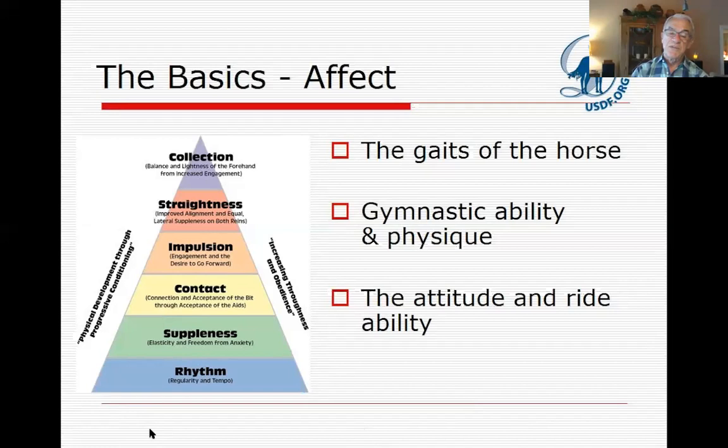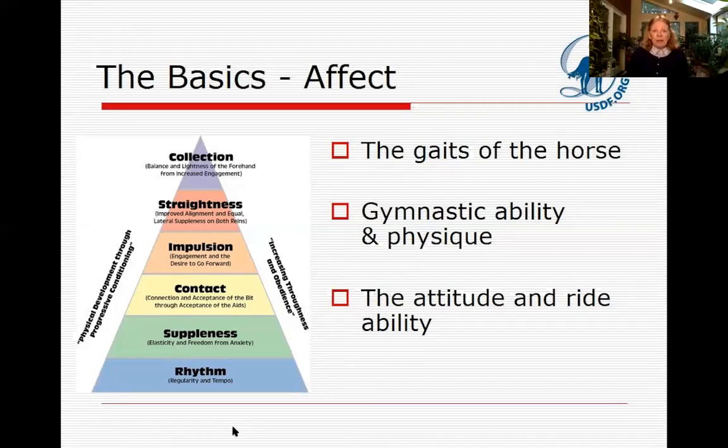So Lois, what do you like to see in a simple change? What is the essence of the movement? Oh, what I'd love to see is a horse that has a good canter, that's supple with good contact, has impulsion and some straightness. And I want to see the canter be as balanced as possible. Then they're setting themselves up for a good down transition.